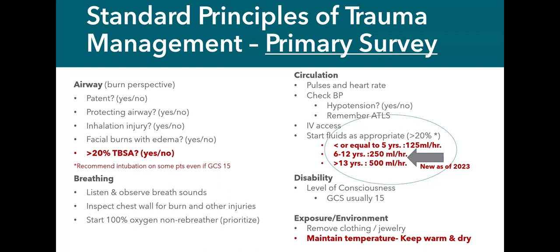So we think, does the patient have an entire torso that's burned or an entire leg? This is a large body surface area, not just splotches to an arm or a leg. It's a visually large area that is impacted. In that case, in the primary survey, we're going to start lactated Ringer's, or NS if you don't have LR, at those rates that are indicated on the slide deck right there. So if you have a patient that's less than 5, we're going to start the fluid at 125 an hour.